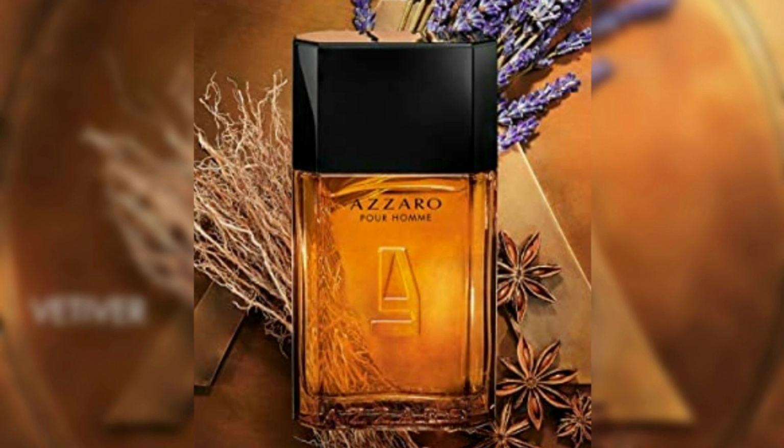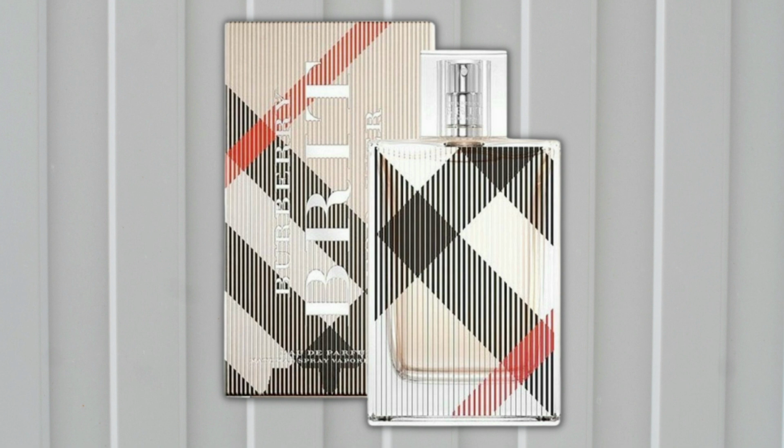I think a fragrance that could go well with a flat cap is Burberry Brit, which is a really nice rose barbershop fragrance. It's amazing. If you haven't tried it, you should. And I think it would go well with a flat cap.